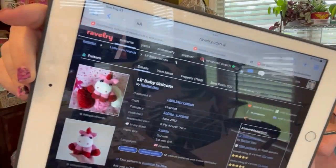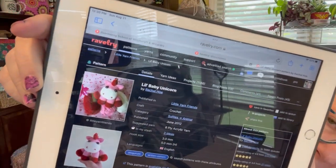And I have a project page for it, so you'll be able to see it. It's a free pattern, which is great. The written instructions for the legs and the body and the ears and the head, fantastic. I don't like the mane or the tail. If you're going to make it, I would recommend just putting some fringe on it.